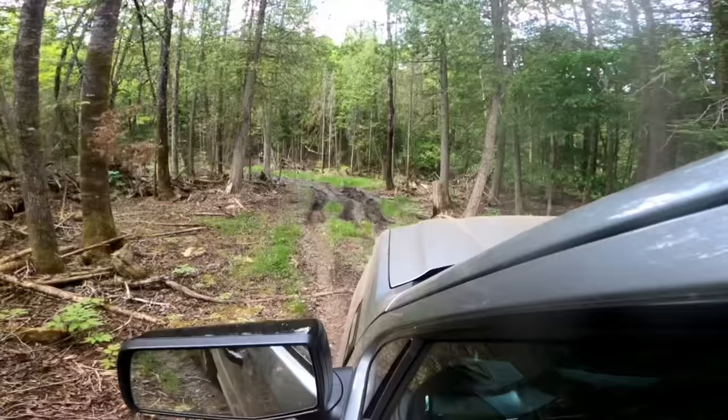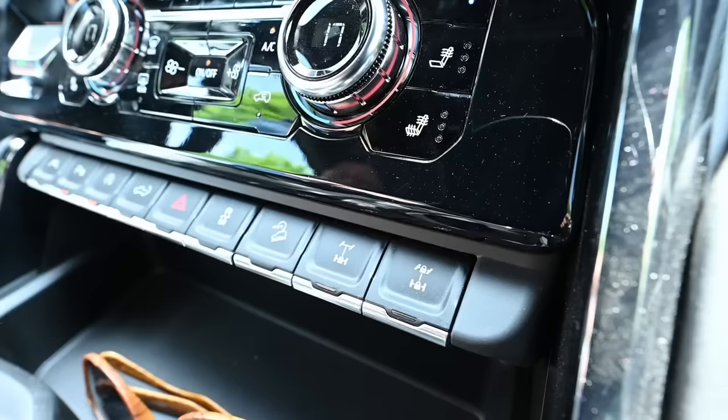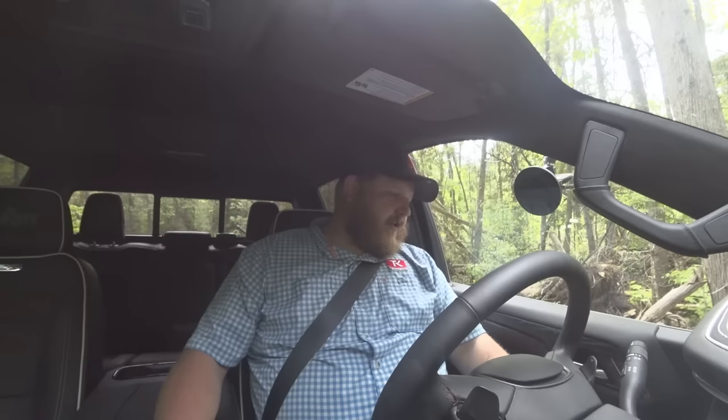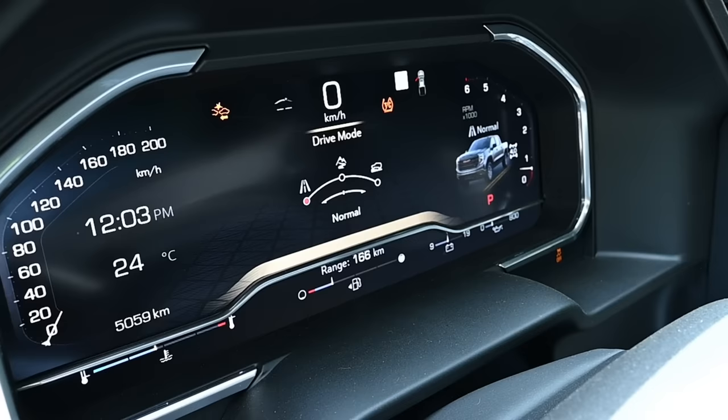And now, here we are in the GMC. We're coming up to the muddy section of the left hook, so we will do the same thing we did with the Tundra. I'm gonna put it into four low, and I'm gonna lock just the rear end. Even though I could lock my front, let's keep this even, and we'll see how it feels. So we're moving into four low now. There it goes. Locking the rear end, and the truck is going into off-road mode. Off-road mode, four low, with my rear end locked.